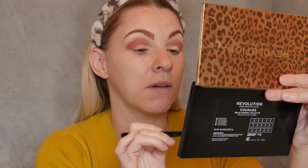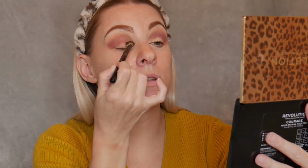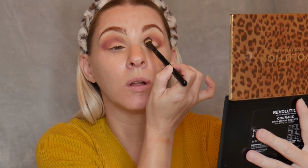Let's just tap that in there. That's gone on really nicely. Very pigmented. That's that first colour. That's gone on really well, really pigmented. Bit darker than I thought it would go on, to be honest with you, but still a nice colour. So I think let's smoke it out. Let's smoke it out today, why not?